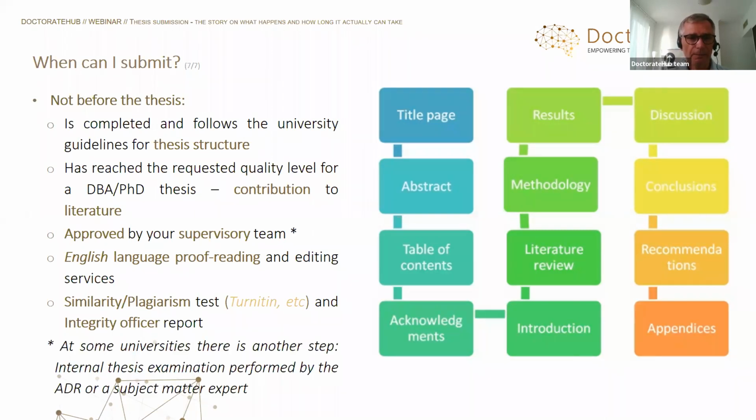But as I mentioned, at some universities another step might come after the supervisors have approved it. You may have an internal thesis examination, which is usually performed by the associate dean research or a person internally in the university, or if it is a really specific topic, they might send it to somebody else. It is just another step so that the quality, and especially once again the contribution, will be ensured.